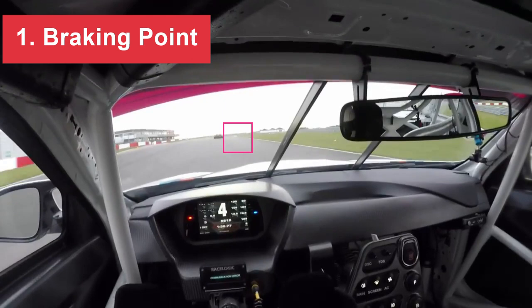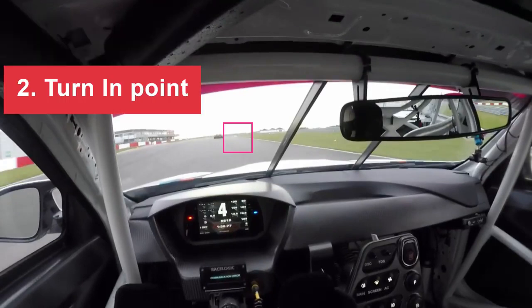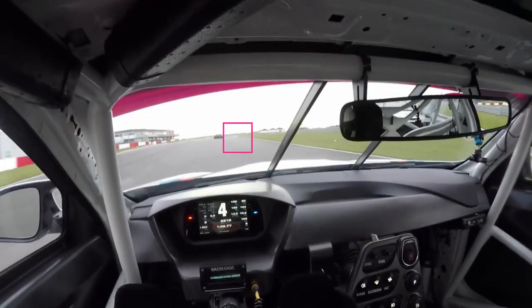I can then transfer that information from my central into my peripheral vision for when I actually get to my braking point. I roughly know where my turning point is going to be, but I'm going to rely more on looking towards the apex and the exit to determine my turning point, as opposed to, again, fixating on a specific turning point.